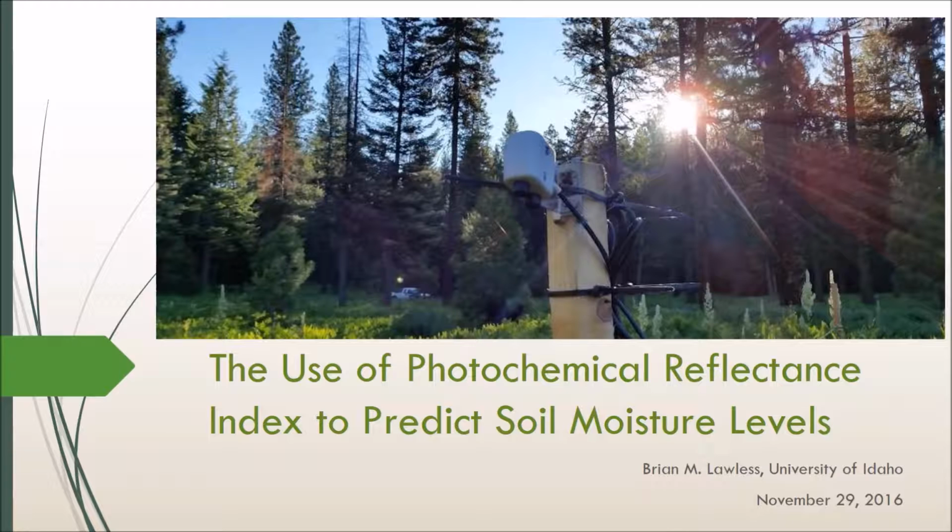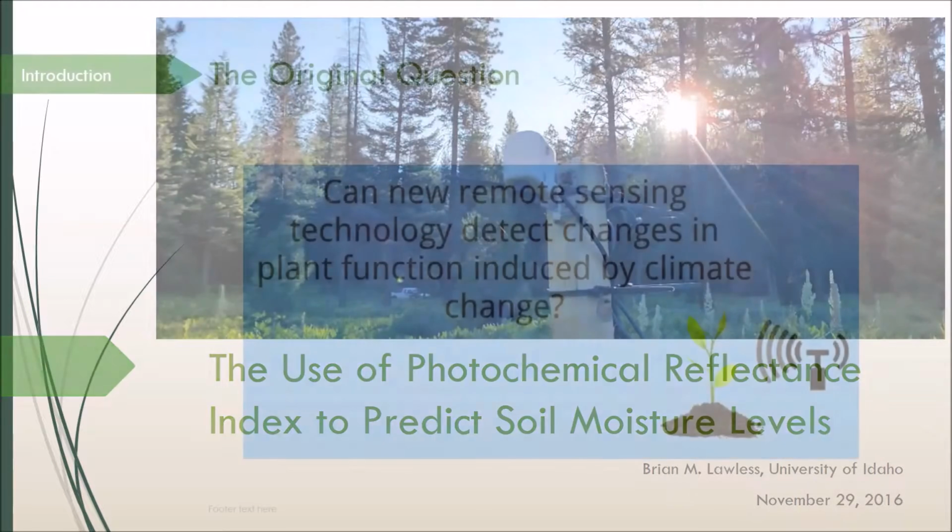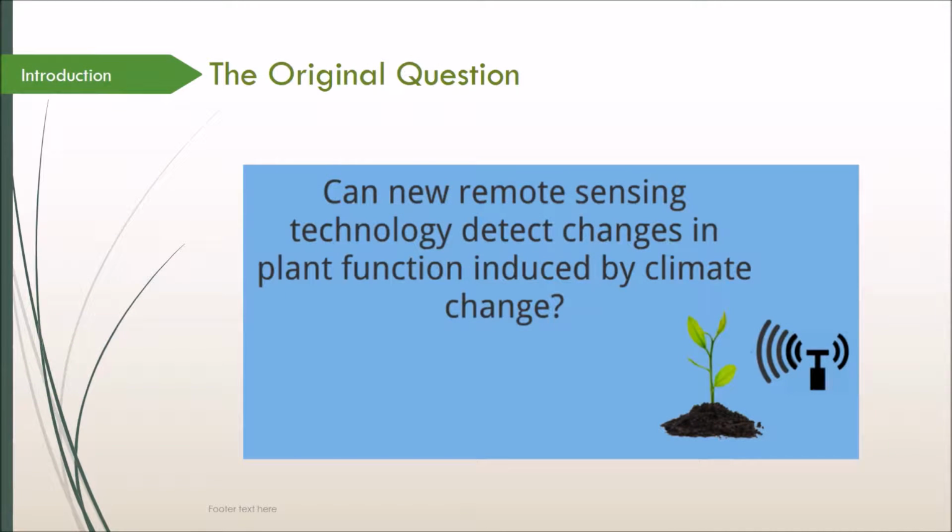There's actually going to be some audience participation today, but the presentation relies on the sensor that you see here in this picture, which is called a spectral reflectance sensor, and the prototype was developed by our own Lee right here at U of I. So it's kind of cool to be able to use that. My original research question was, can remote sensing be used to detect plant changes that are induced by climate change?